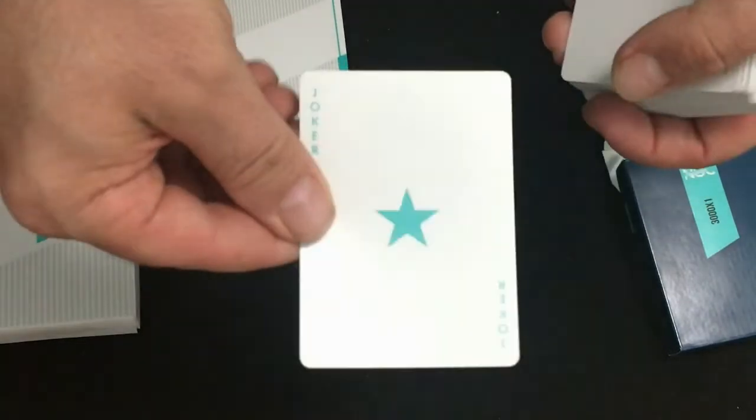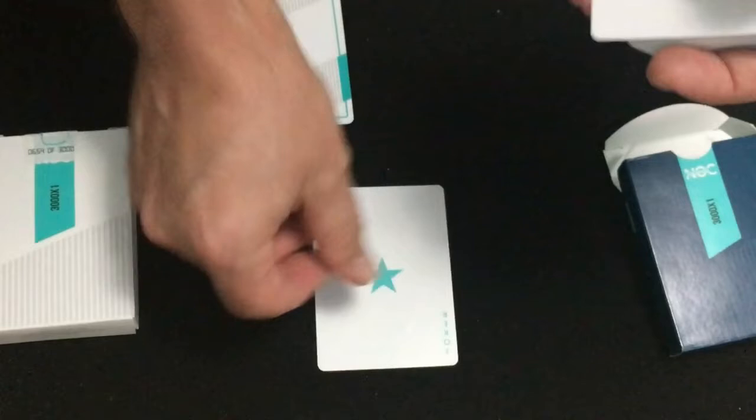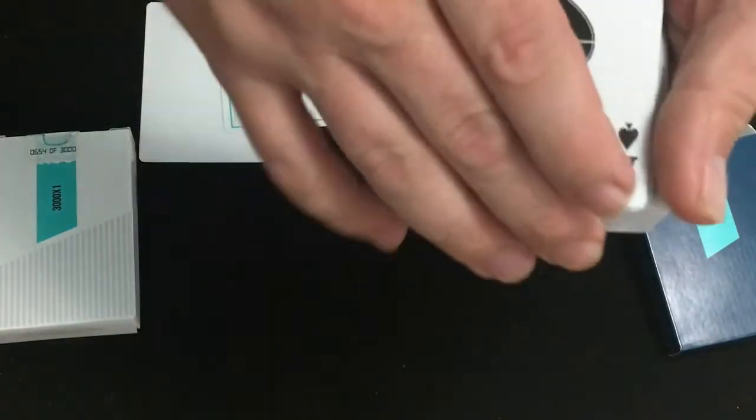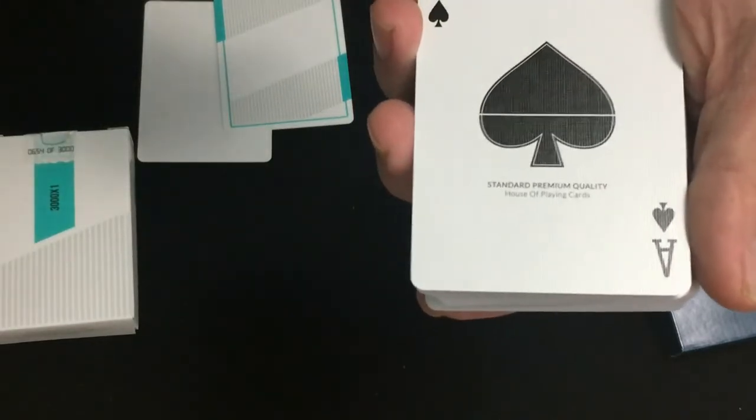And then the Jokers, they are just like usual. It's just a star of Joker in the corner, except it's a bluer color. What is that, an aqua color? Or is it teal? Ace of Spades, same as usual. Standard premium quality. And House of Playing Cards, this simple pip.